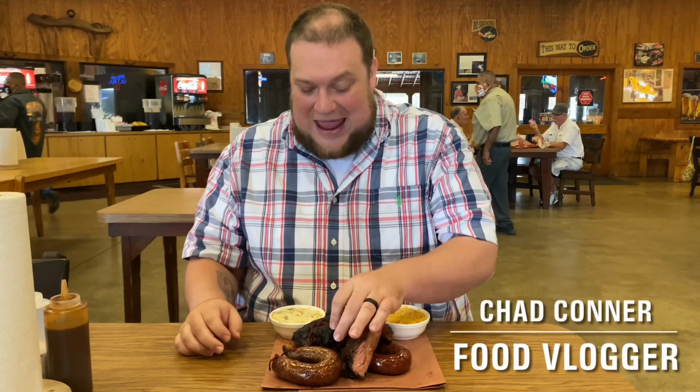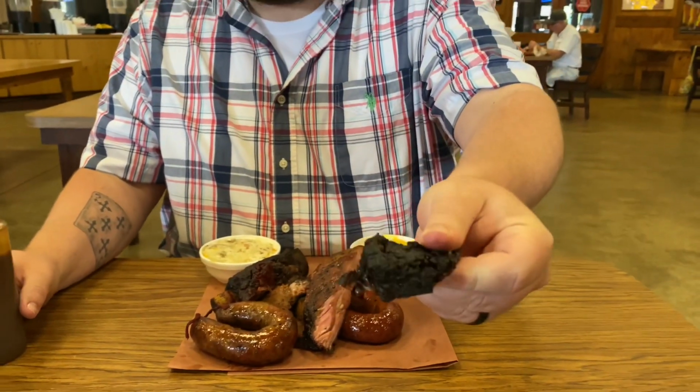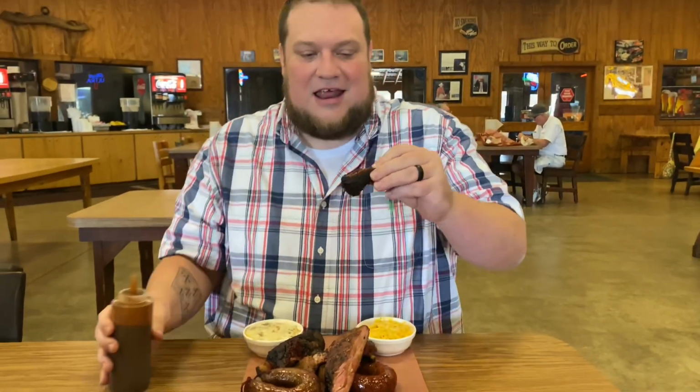This place opened in 1900. They built on, but this barbecue has been made for 120 years. I think they might know what they're doing. I'm gonna start with the burnt end. Look at that. Totally crispy, little barbecue sauce. Let's taste this.